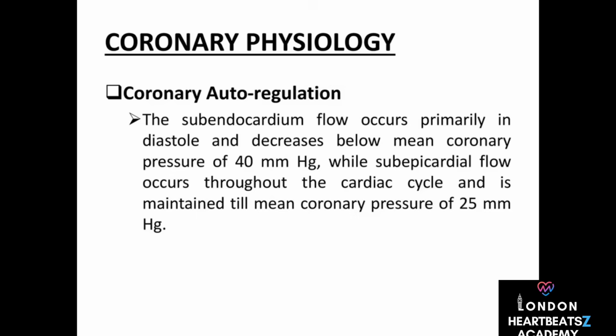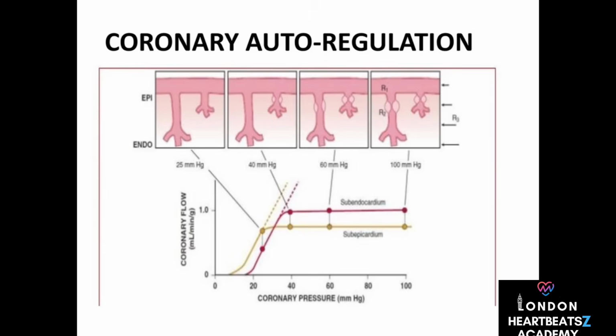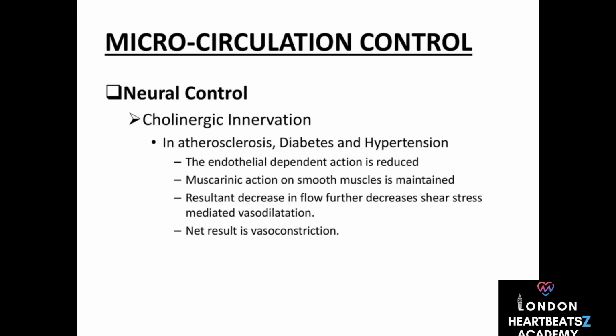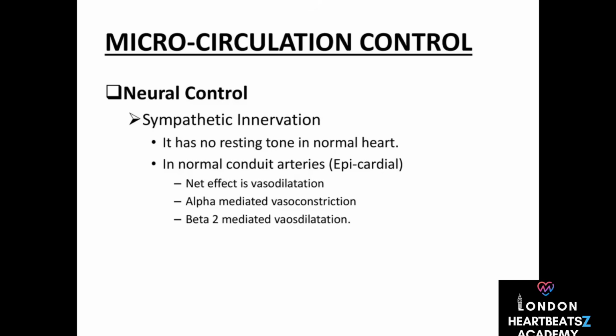Makes sense. What about the nervous system? Does that play a role in regulating blood flow too? Absolutely. The autonomic nervous system controls things like heart rate and breathing. It's like the city's command center, always monitoring and adjusting. So, with the heart, the sympathetic nervous system, the fight or flight response, can increase heart rate and how forcefully the heart contracts. This means the heart needs more oxygen, and the coronary arteries respond by dilating, increasing blood flow. It's like sending more fuel trucks to the city during a power surge.